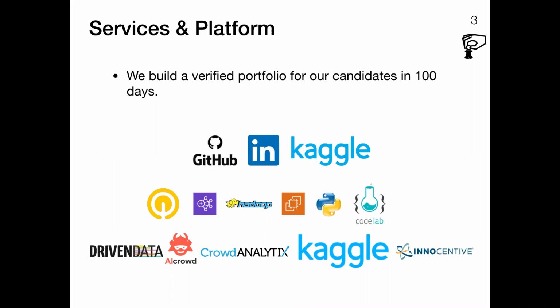You need to have experience in some batch systems like Hadoop. You want to be very hands-on with Python and have in-depth experience with good practices in Python and so forth, and also experience with some newer cloud solutions like AWS.